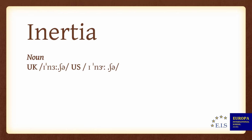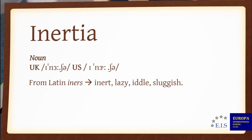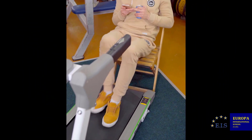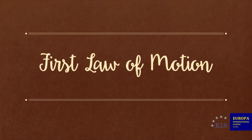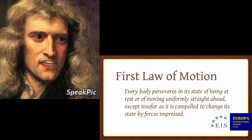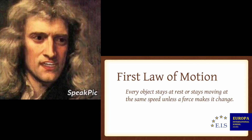The word inertia comes from the Latin word iners, which means inert, lazy, idle, sluggish. It is understandable then that this name has been given to it specifically for refusing to move when one is at rest. So Isaac Newton defined inertia as his first law of motion in his magnificent book Philosophiae Naturalis Principia Mathematica. Every body perseveres in its state of being at rest or of moving uniformly straight ahead, except insofar as it is compelled to change its state by forces impressed. Which basically means every object stays at rest or stays moving at the same speed unless a force makes it change.